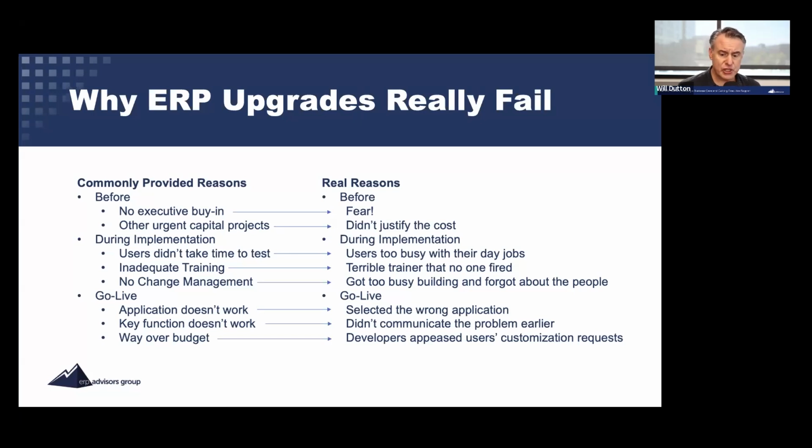Or all these functions didn't work. Well, we didn't communicate the problem earlier. Like we didn't say, this is what I need. The end users didn't say this is what I have to have work, but nobody told anybody, right? And then another major commonly provided reason for a failed upgrade is way over budget.